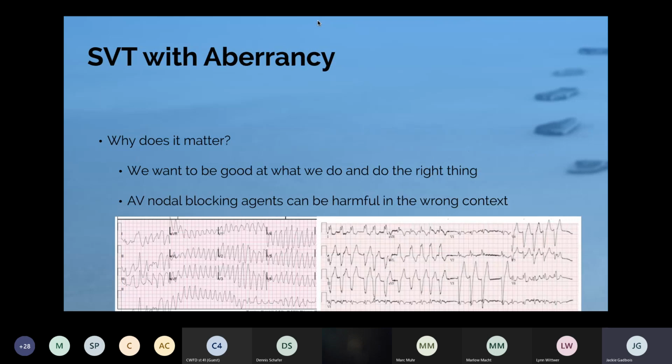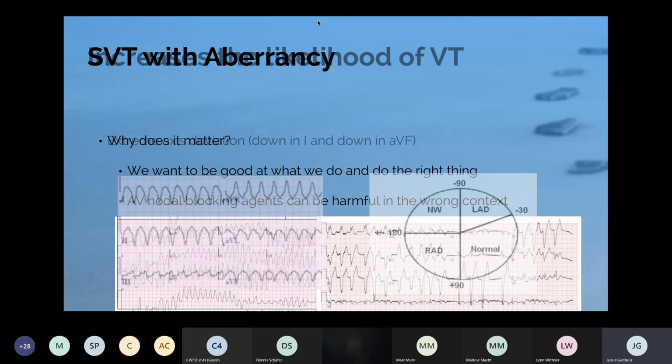So one of the things that we talk about when we learn about rhythm identification is that you can potentially be fooled by an SVT with aberrancy. The reason it's important to recognize that all things wide are not always ventricular tachycardia is that you want to do the right thing, as Dr. Whitwer just mentioned about why giving amiodarone to an SVT with aberrancy, or shocking somebody that isn't appropriately shocked, or giving adenosine to the wrong rhythm could be detrimental. That's what my second bullet point tells you, that AV nodal blocking agents can be harmful when given in the wrong context.